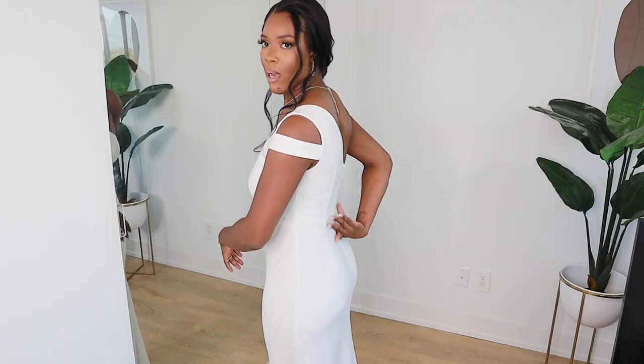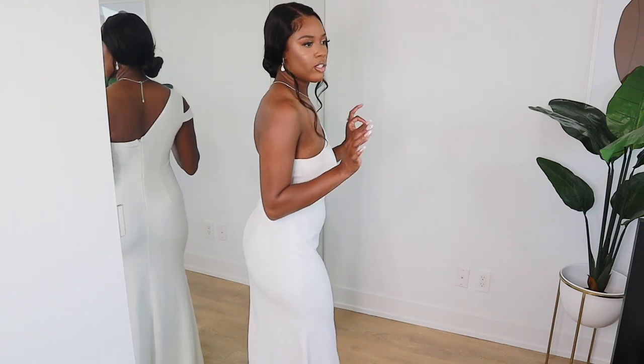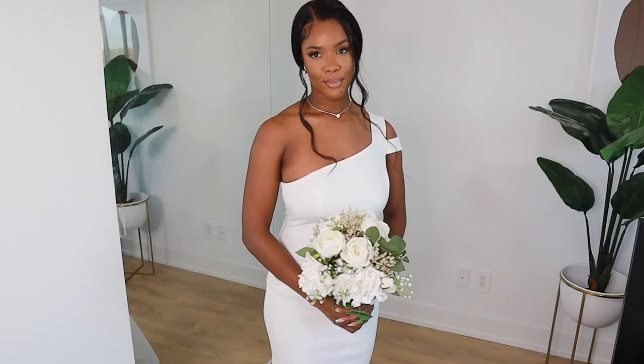I like how there's no gappiness at the back. It just really does fit. And it's so nice, guys. It's such a simple, elegant dress, and I really like it.